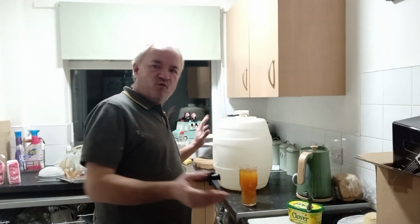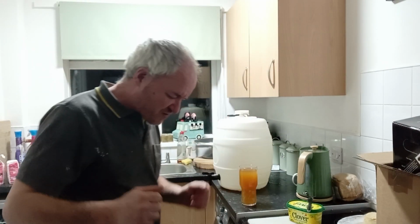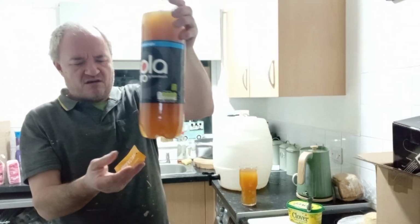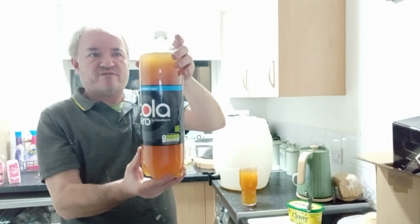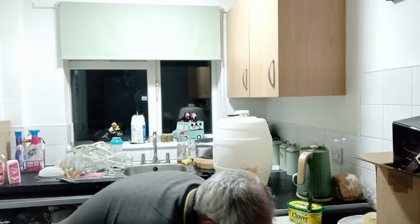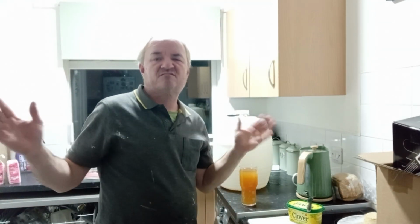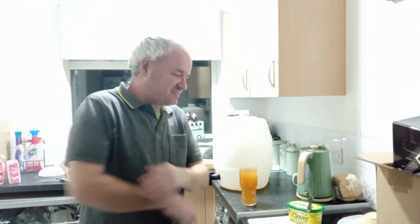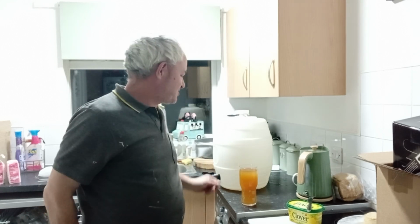Here's the barrel. I always transfer from the fermentation bucket into the barrel. Then I chuck in the sugar into the barrel, give it a swirl round, and I bottle it up straight away. So here's the bottles. Obviously they're going to need a few days to ferment, and then they're going to need probably a month in the shed to age, and that's what I'll leave them. I'll leave them in the bags in the shed so I know which is which, although it's pretty obvious that's the Toffee Apple Cider.